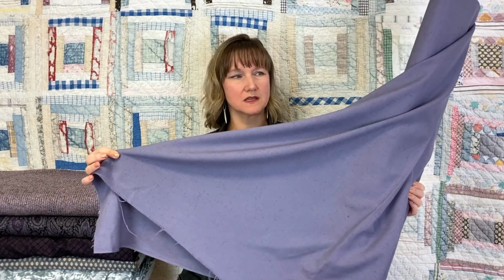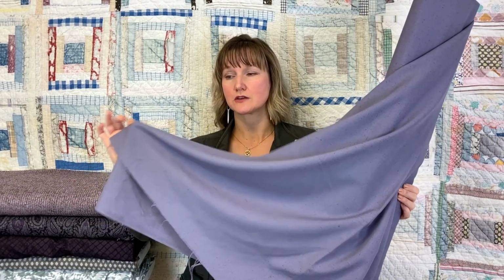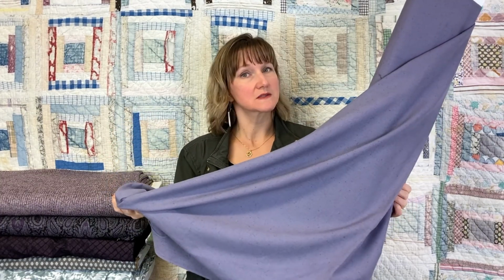You could also do things like jackets or just full shirt dresses, things that are a little more tailored would be nice out of this. Again, this is something you can practice with before you use the expensive linen.